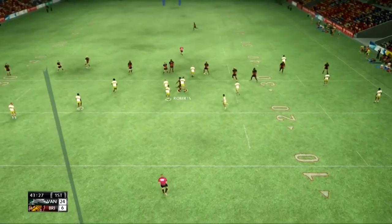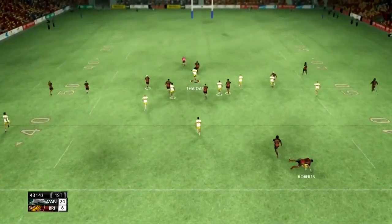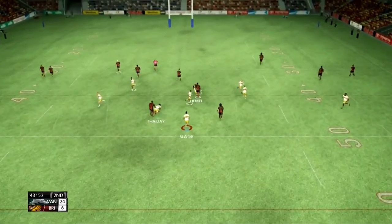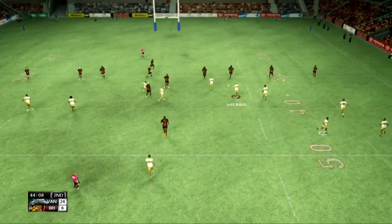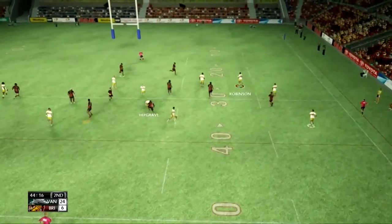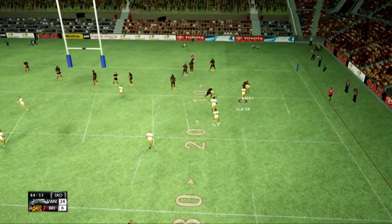Cooper with a punt. Gidley able to take that catch. Good burst this one. Right. Good he's tackle. Tackle one. Roberts. If you want impact, you got it right there. If you want to know how that felt, go and run into a brick wall.